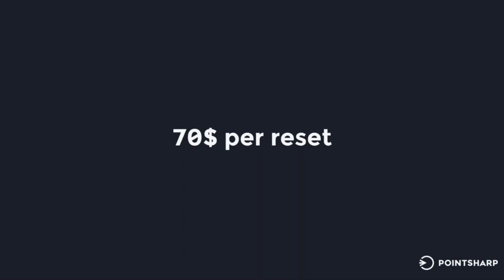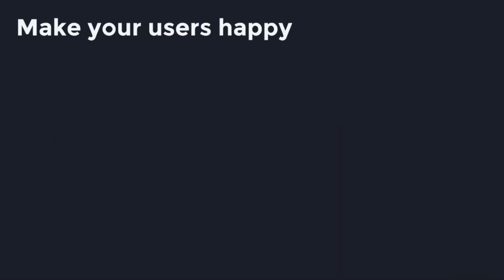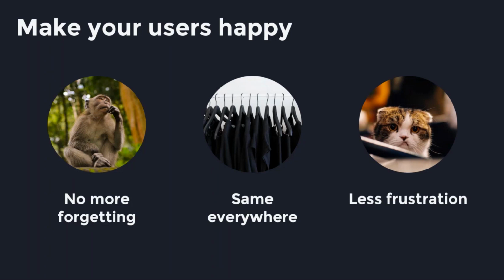The next thing, also our favorite benefit of going passwordless, because everything we do has one goal, and that's to improve your user experience and make your users happy. A password is hard to remember. Maybe I have to choose different passwords for different solutions, and I forgot my password, I need help. That's frustrating. So make your users happy: no more forgetting, same login method everywhere, less frustration for everyone. That's one of our favorite benefits.